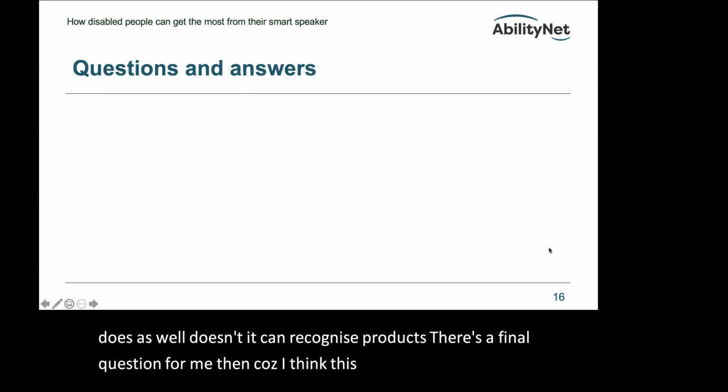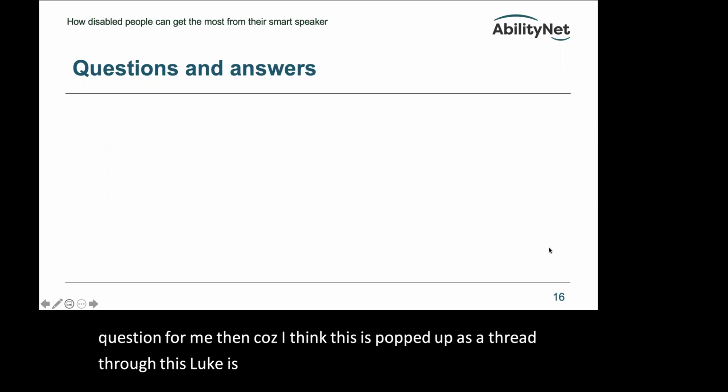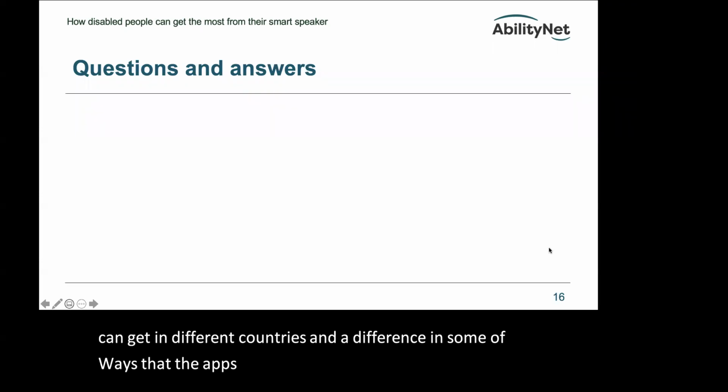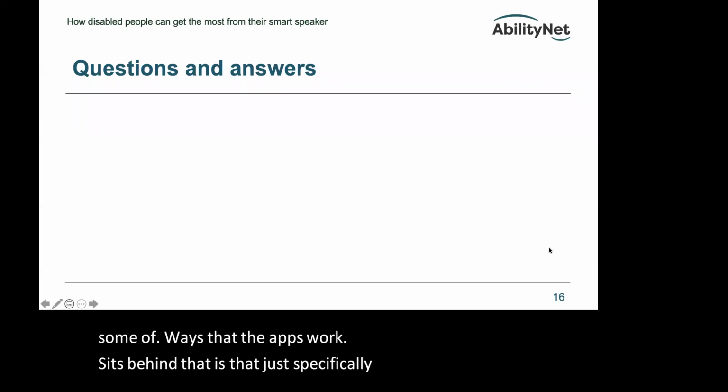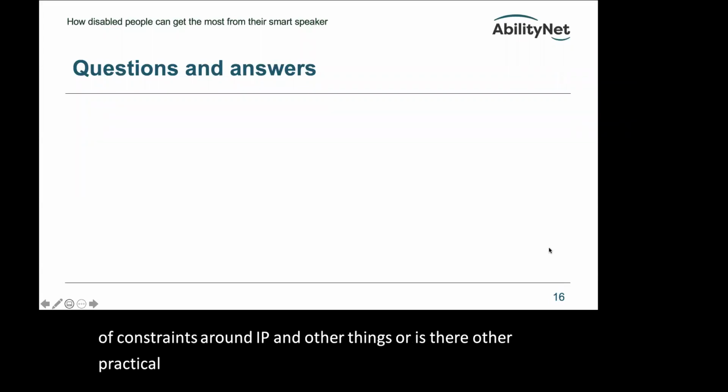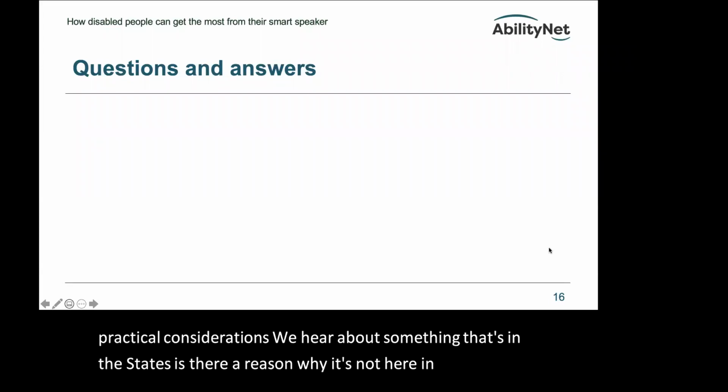There's a final question for me then, because I think this has popped up as a thread through this, Luke: there's clearly a difference in what you can get in different countries, and a difference in some of the ways that the apps work. What sits behind that? Is that just specifically around business constraints around IP and other things, or are there other practical considerations? You know, if we hear about something that's in the States, is there a reason why it's not here in the UK and vice versa?